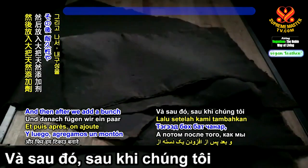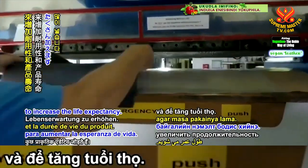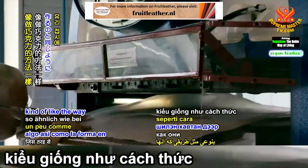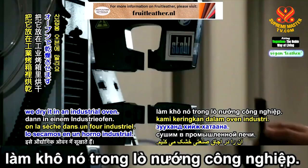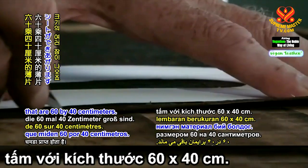And then we add a bunch of natural additives to increase the durability and to increase the life expectancy. We smear it out on a glass plate, kind of like the way they make chocolate, you know. And then, after we smear it out, we dry it in an industrial oven, and then we are left with sheets that are 60 by 40 centimeters.